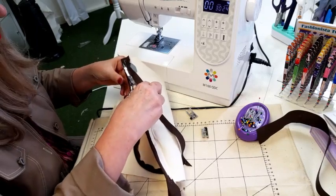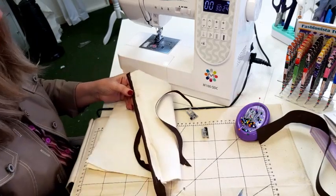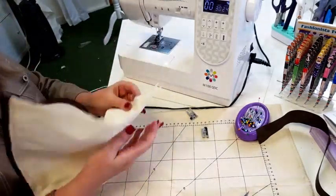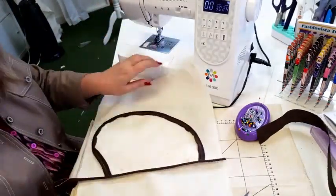I really like the applique scissors, but I find they hurt my fingers. Well, I was going to send Suzanne a pair, wasn't I? Do you remember? Oh, yeah. Because hers weren't cutting properly, so I think she might have had a dodgy pair.